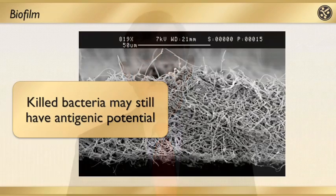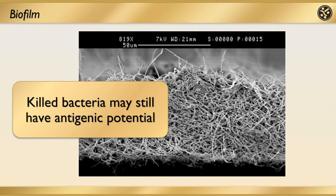And if we don't, and we leave killed bacteria in the canal space, in biofilm, it can still have antigenic potential, which can cause failure of the root canal that you're performing. So now we have described the first part of the reasons that we want to remove all of the debris, and now we're going to move on to actual techniques, devices, and tools and solutions.